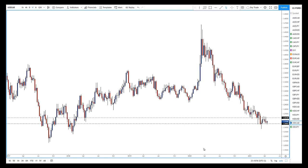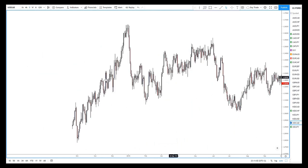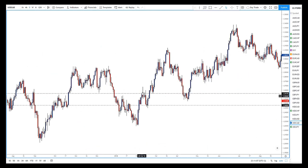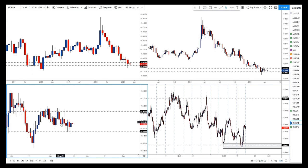What I do like with this level is all this scrolling back and forth. Well, this is a very strong swing neckline on a daily chart. Okay, so that's good, and it's also giving me an end of day candle. The bulls won the war, the fight, whatever you want to call it. And no, I don't care about daily opposing levels unless it's a swing neckline.